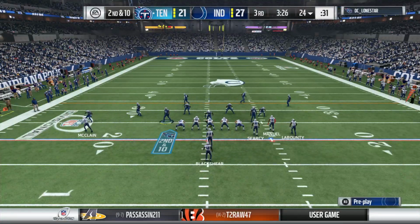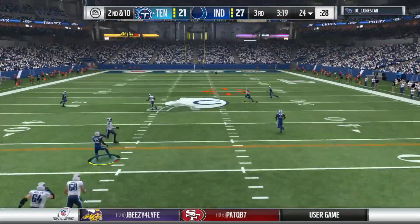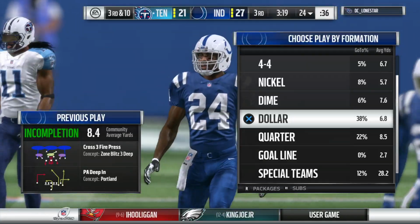2nd down. They'll come out in the pistol. Play fake. Mariota. He's going to look deep down the field. And they went for a big play through the air on 2nd down. Couldn't connect. Now it's 3rd.